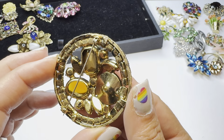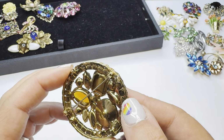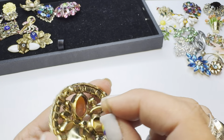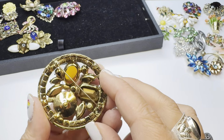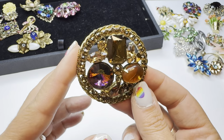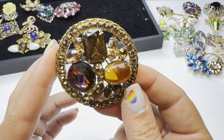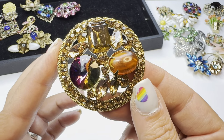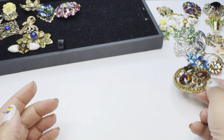This is the back right here. Possibly Czech, I don't know. This could also be possibly newer. So I'm really trying to study this one a little bit more. Maybe by the time of the live, I might have some more answers on exactly when this one might have been made. But I do know that it's older, and I'm thinking probably 1960s. I'm assuming 1960s. But that Rivoli, oh my God, this is just yummy. Very yummy brooch. Gorgeous, absolutely gorgeous.